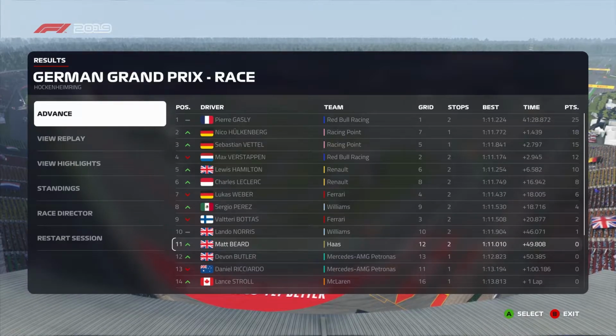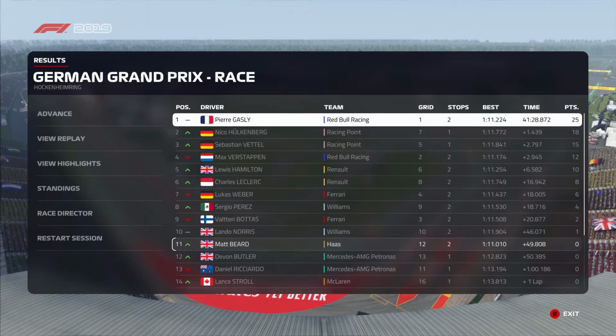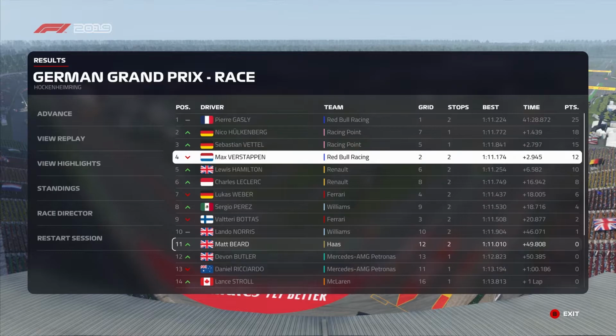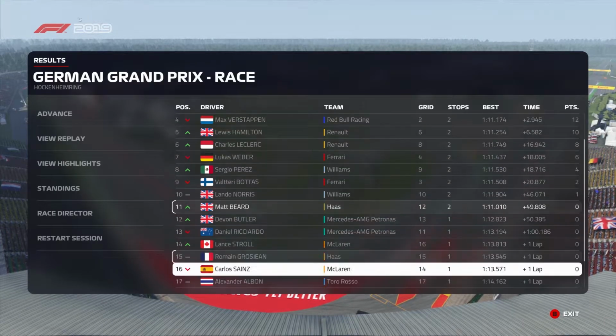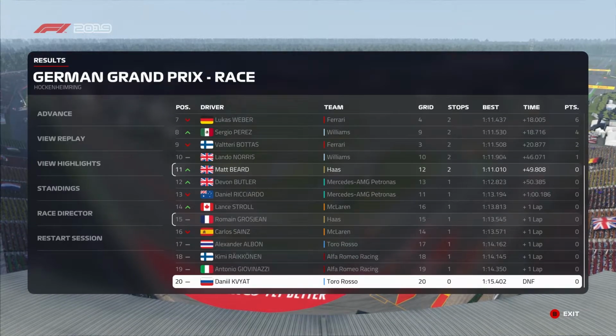They're ahead of Max Verstappen in the other Red Bull. They're still, every single week at the moment, losing points out to Sebastian Vettel, his main title rival here. Hamilton and Leclerc for Renault in 5th and 6th after a bit of a weird strategy by them. And Lucas Weber, Sergio Perez, Bottas and Lando Norris round out the point scorers there for Ferrari and Williams.